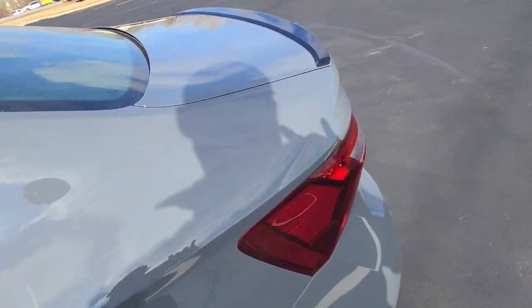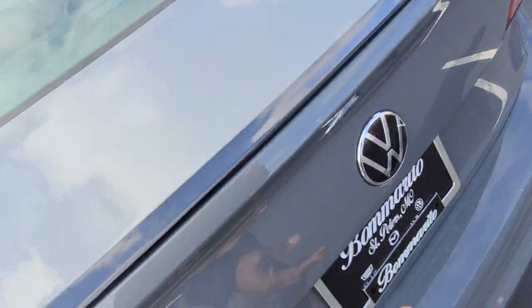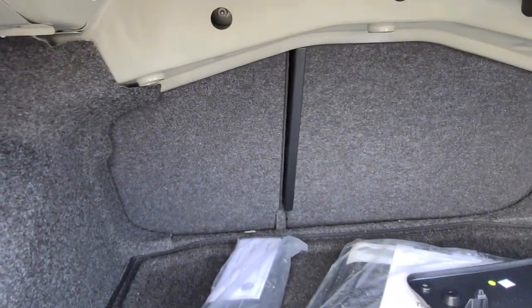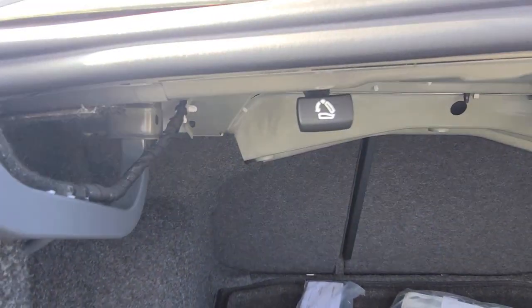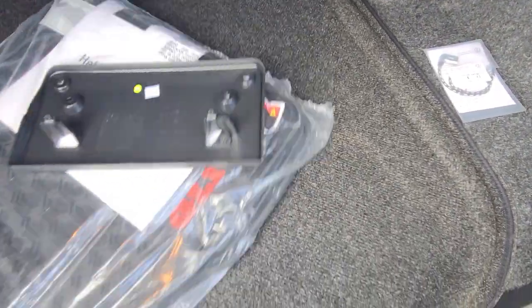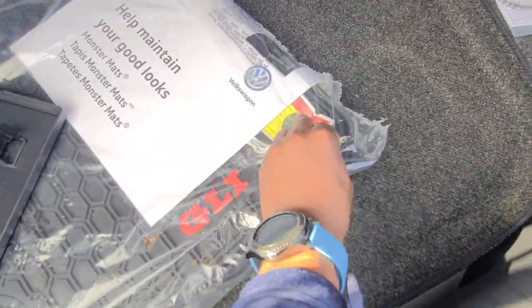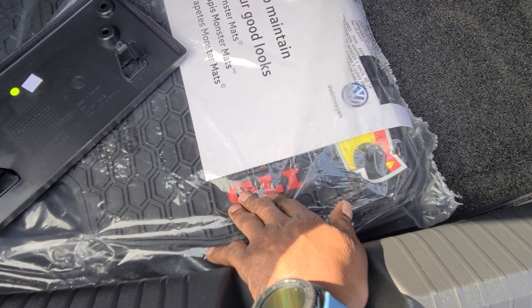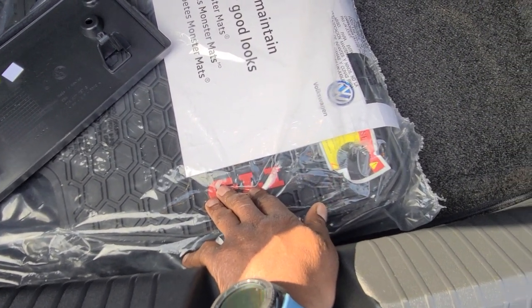Black spoiler right there on the trunk lid. Very nice. As we open this up here, in the trunk, lots of space here. You can actually do the seat pulls here and the seats will fold flat. You do have the embroidered floor mats already installed. You also get these here. These are the monster mats with the GLI logo on them.